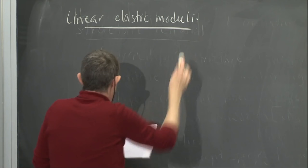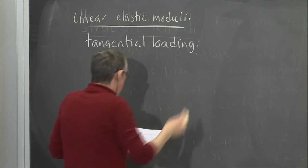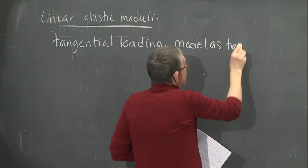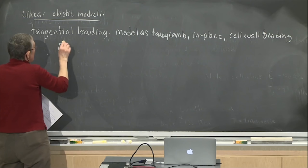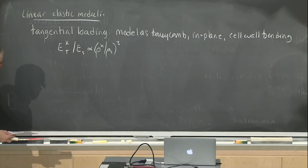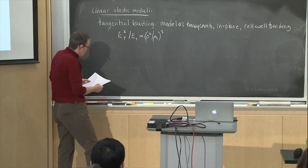So if we look at the linear elastic moduli, we can start off with a tangential loading. If we have the tangential loading, we can model it as a honeycomb loaded in the plane, and we get cell wall bending. And from the cell wall bending and the honeycomb model, you would get that the tangential modulus varies with the relative density cubed. The structure is not quite that simple. There are ray cells, there are end caps, and they act to stiffen it a little bit. And the data lie a little bit above this line.